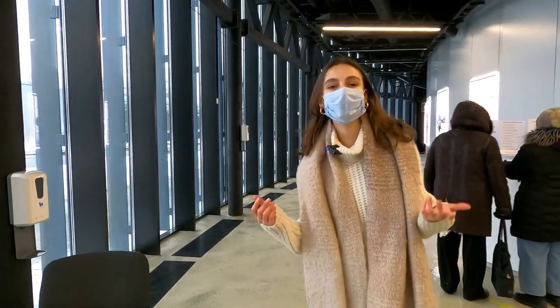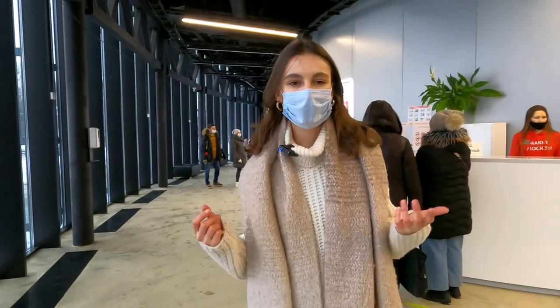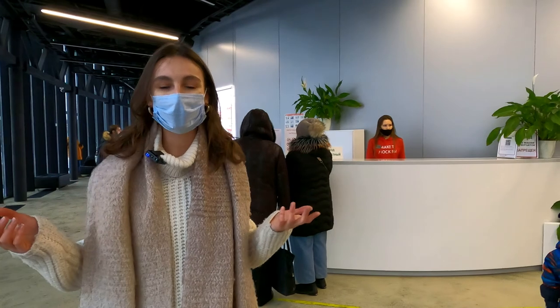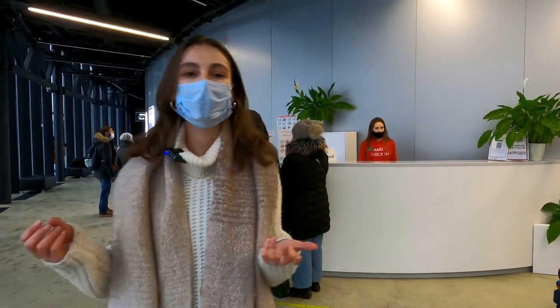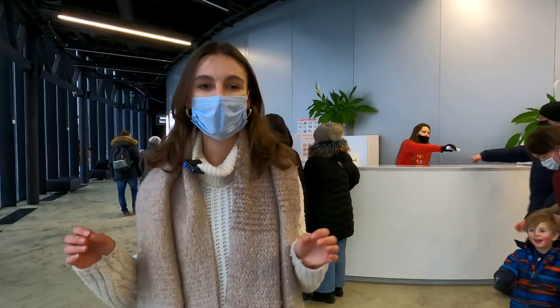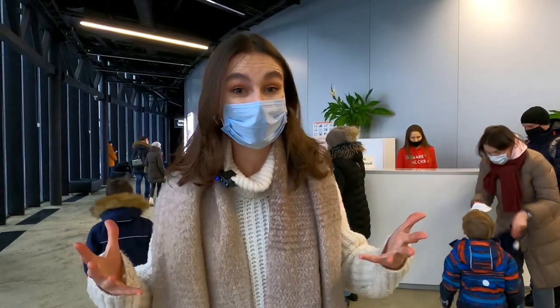Once you are in VDNKh, I'm sure that you have already traveled around Moscow. So that's the right place to recall all the buildings and all the districts you've seen while you were traveling. We are in one pavilion which presents Moscow in miniature. And the most amazing thing about this is that it's free.